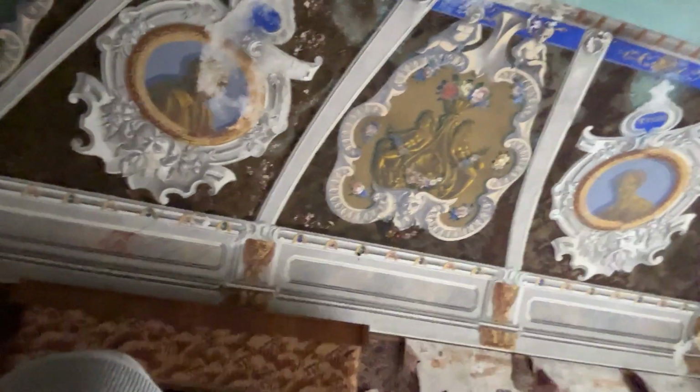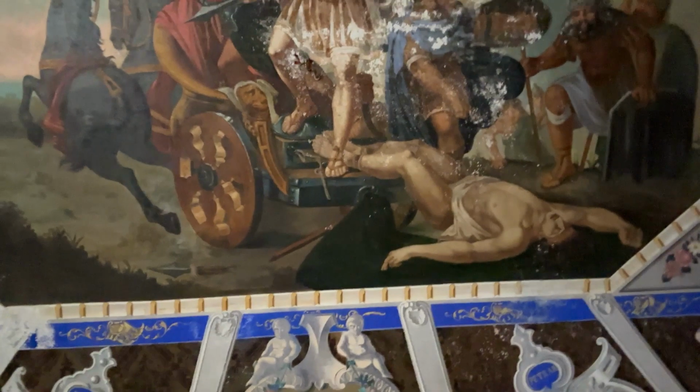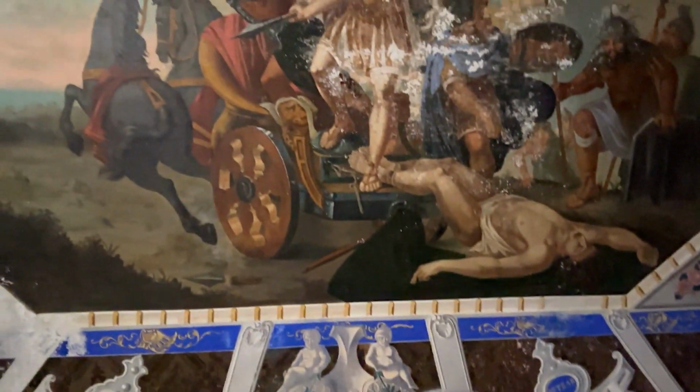We think this floor is the second floor that they raised up. We're doing some research on that, but I love this ceiling. It has, let me bring it to you from this side, a picture of Hector being dragged by Achilles. Sorry, hold that there.